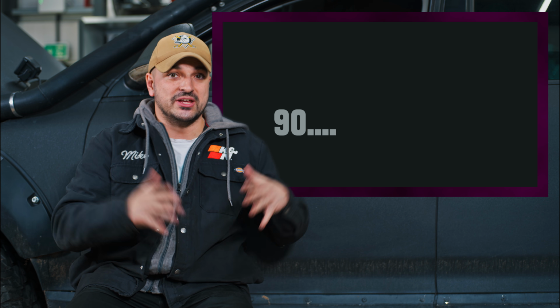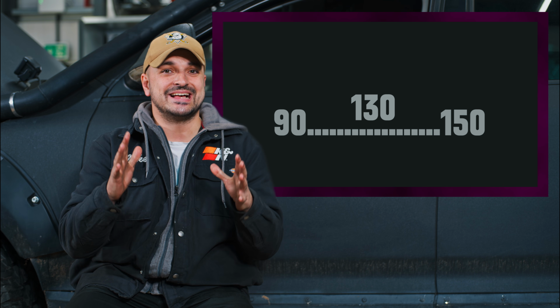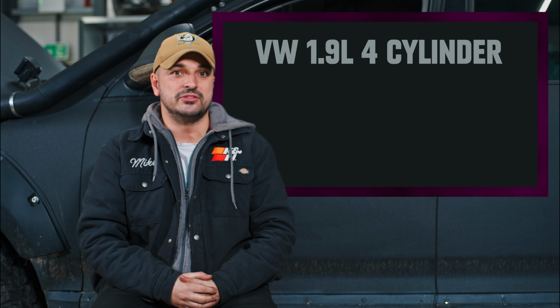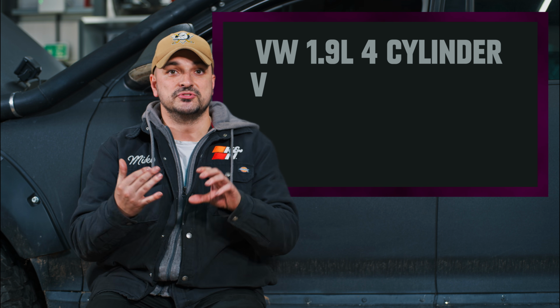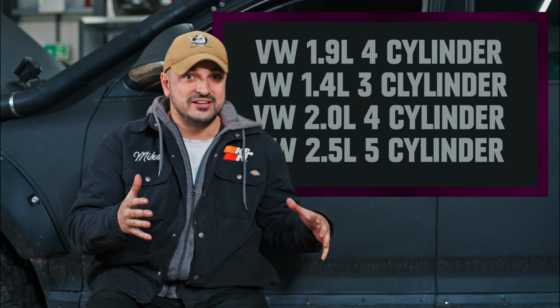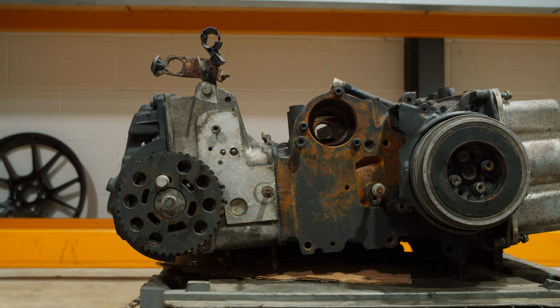A 1.9 PD can come in numerous power levels, from 90 all the way up to 150. But my one, the PD 130, is seen as the pick of the bunch. With a remap and some basic upgrades, we're talking 180 horsepower, all while achieving 50 mpg plus. The 1.9 4-cylinder diesel technically isn't the only PD though. There were other engines from the time, like VW's 3-cylinder, the 2-litre TDI, the 2.5-litre inline 5, and even this chunker behind me, the 5-litre V10 TDI, are all within the PD engine family.